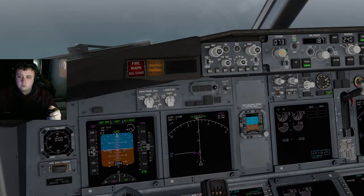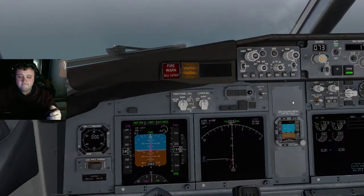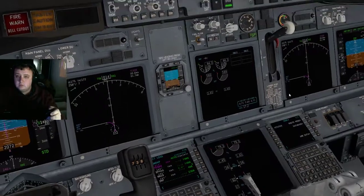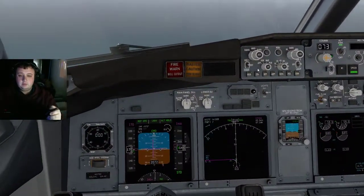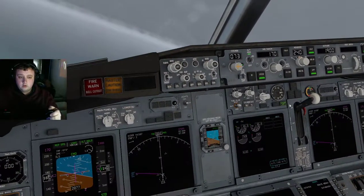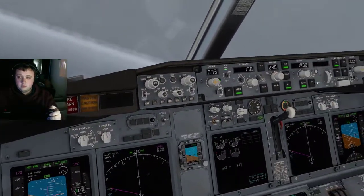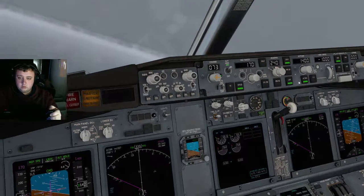Bring it down to 170 knots. What are we at now? Flaps 10. We're in flaps 15. And we're going to activate approach. Then we're going to go down 1,000 feet a minute to 1,400 feet.